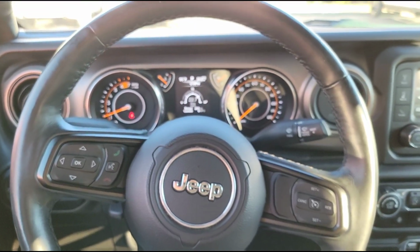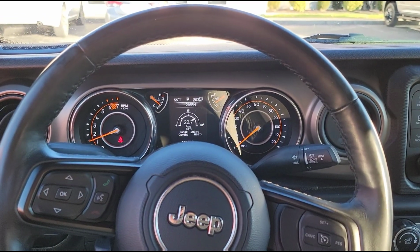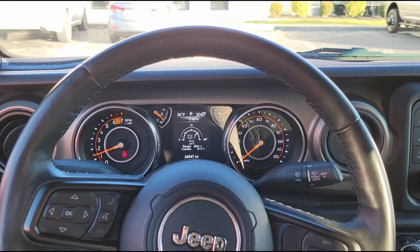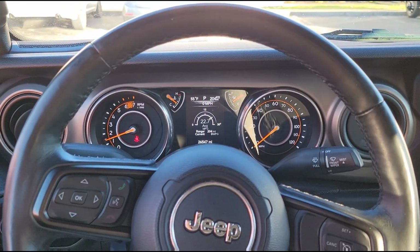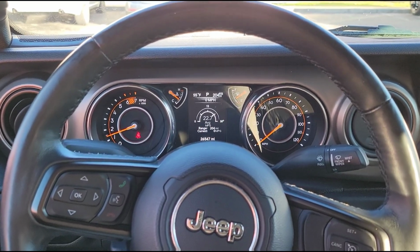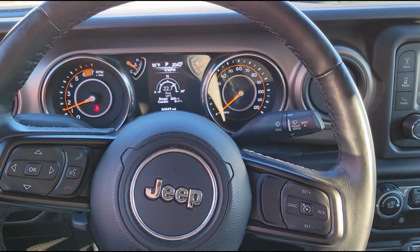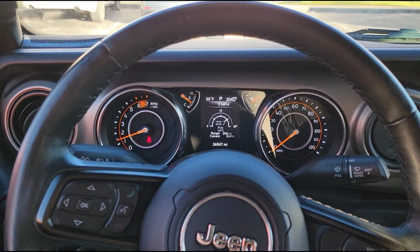All right, guys, so I just dropped off my Gladiator to have the oil leak fixed. Been waiting for 5 weeks, and I finally got an appointment over here to get my Jeep fixed. And thankfully this time they put me in a loaner, and not just any loaner. It's a JL Unlimited, actually. I don't know what model year this is. I think it might be a 21, not 100% sure.